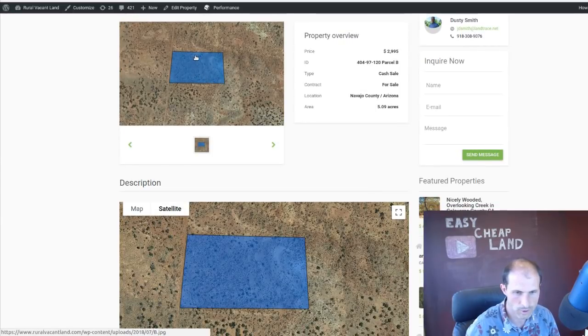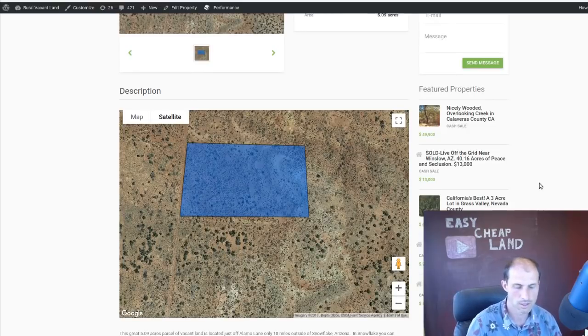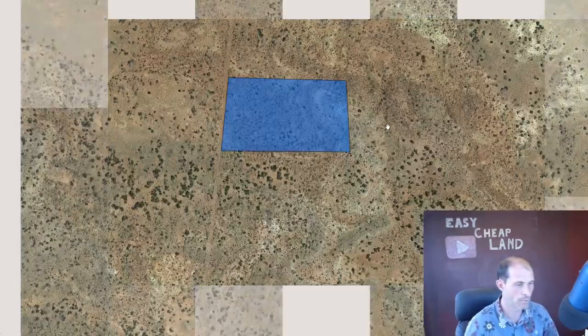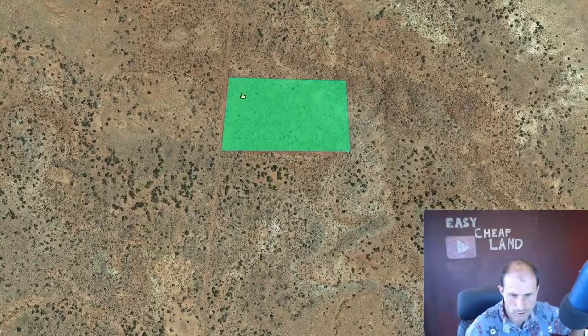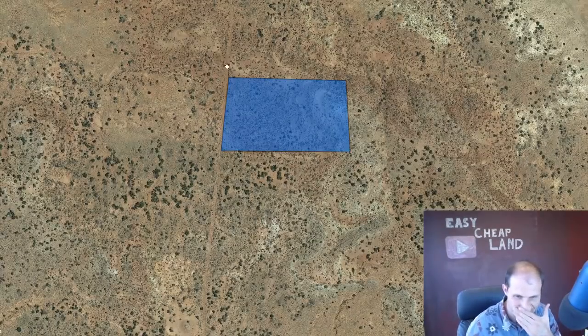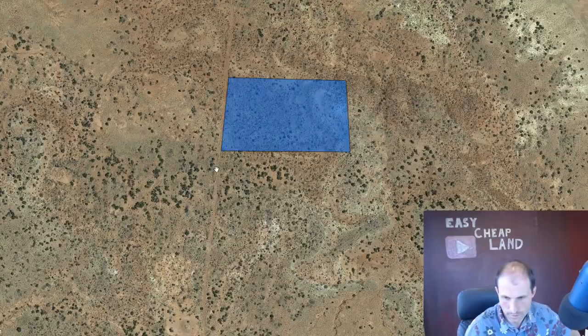and it's got some juniper trees on it, and it's in the White Mountains. It's not very far from Taylor and Pine Top and Show Low and Snowflake and the classic White Mountains towns of southern Navajo County. So I just made this map, just put it together. So let's play with this map a little bit because I like playing with maps. So here's the 5 acre property, and you can see there's some juniper trees on this thing. There's a little road on the western border of it.